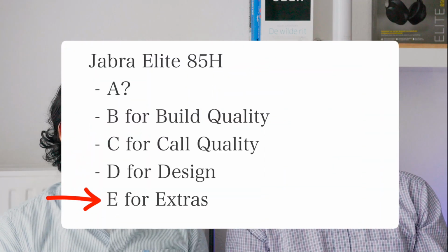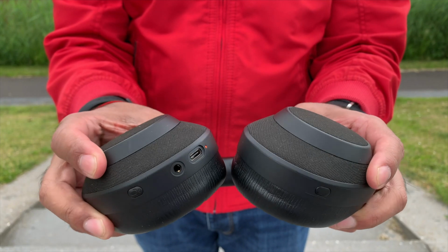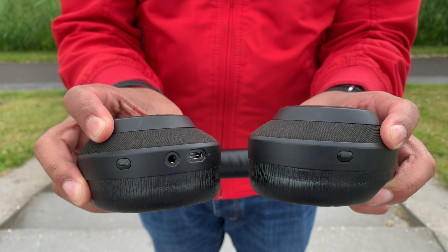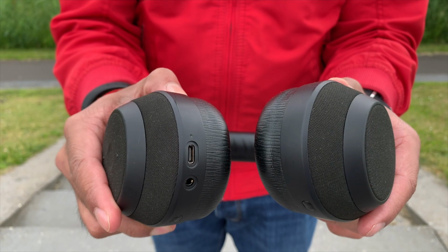Okay, E is for extras. Let's talk about how you switch these headphones on and off. It's a blast from the past. It's similar to the PXC 550s from Sennheiser. Just twisting the ear cups turns them on or off. Personally, we love it here at DHRME because you don't have to think if your headphones are on or not. You end up saving a lot of battery that way.